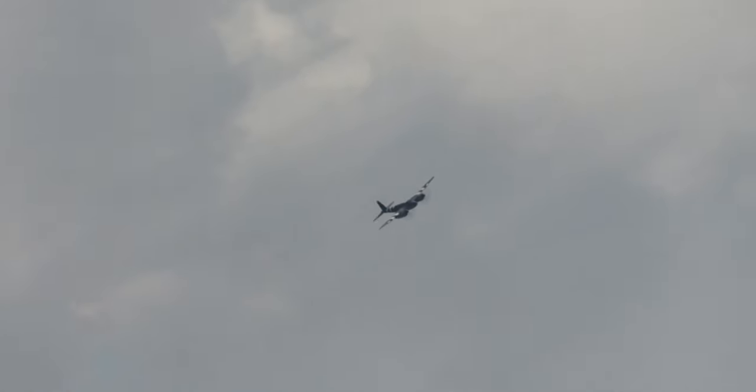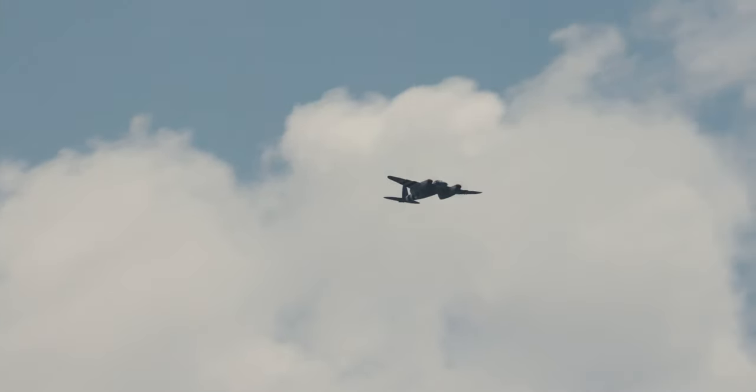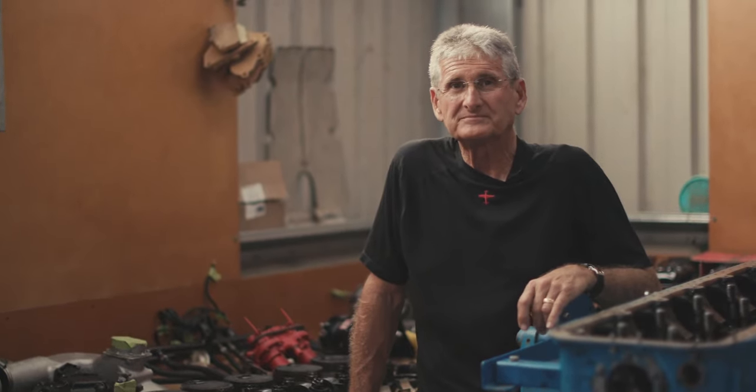Part of the test is really just to put time on it, and just so it builds reliability. But it's a beautiful airplane, and I know Rod will be really happy with it.